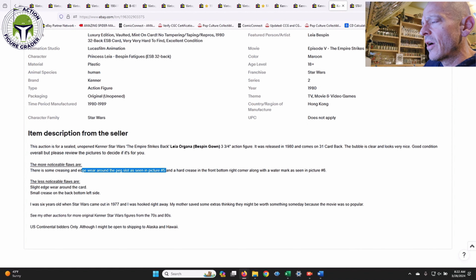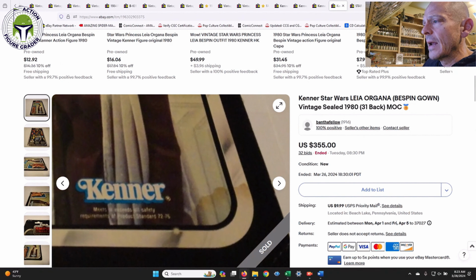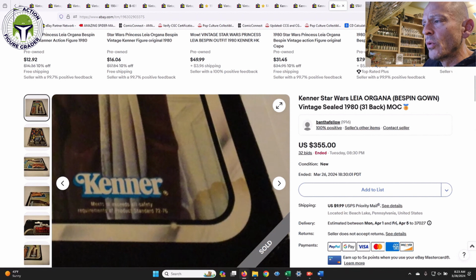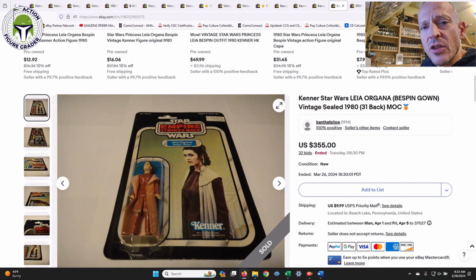There was some creasing and edge wear, and a hard crease in the bottom right corner. So anyway, you can see, yeah, here you go. There's some water damage. That's why it held the price down. In the lower right corner, there's some water staining on that one. So that held the price down to $355. And again, in higher grade, for a 31 back debut card Leia Organa, you're talking $600 plus pretty easily.